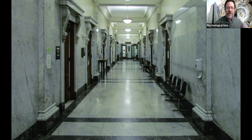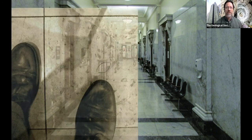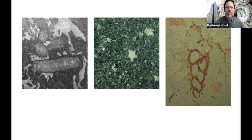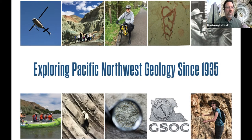I spent many years there working with the dedicated public servants who work in that building and spent a lot of time walking these halls, sometimes looking down at my feet and noticing interesting things in the floor, in the marbles there. These are fossils, obviously, but I was very curious about their origin and how you could have fossils in marble even.